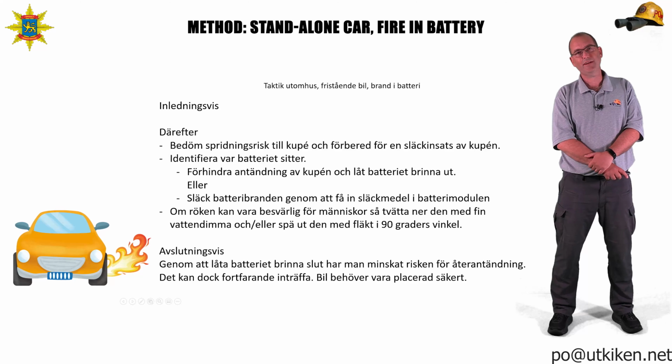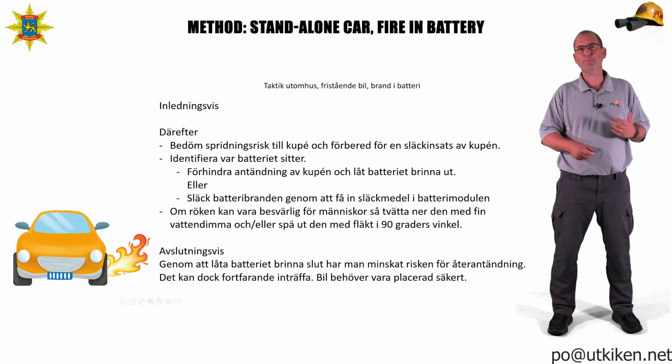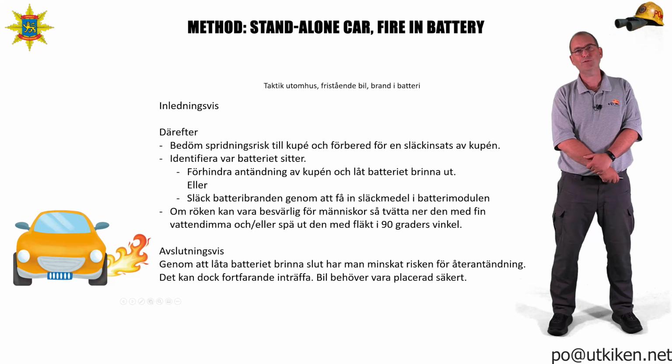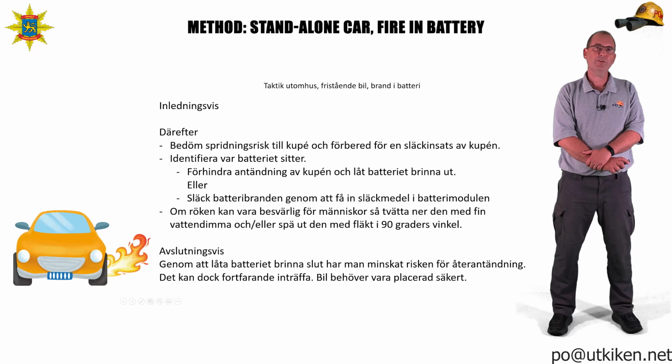What we also can consider, we know that it's dangerous smoke, so we can either wash it down with a fog nozzle and spread it out, disperse the fog, and maybe some of the bad things get into the water. Or we could use a PPV fan at a 90 degree angle to the smoke plume, and try to disperse it that way. And then again, after the fire, we need to put the car somewhere where it can burn.